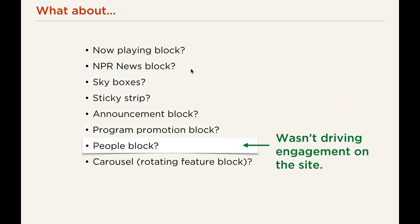The people block. Well, we have not found that the people block drives engagement on the site. Understand that some stations like it. So that doesn't mean that we will not get to it. It simply has not been prioritized. I can't really say anything more about that right now.